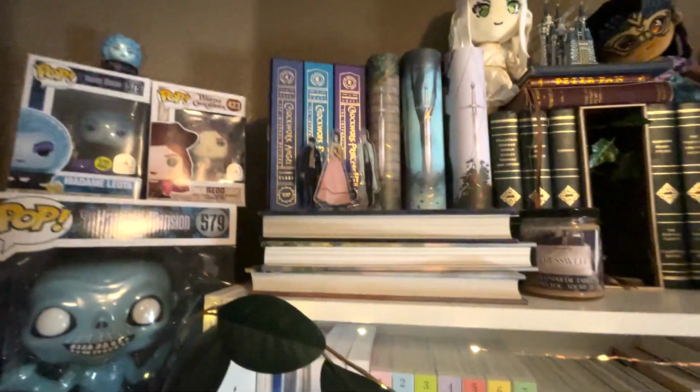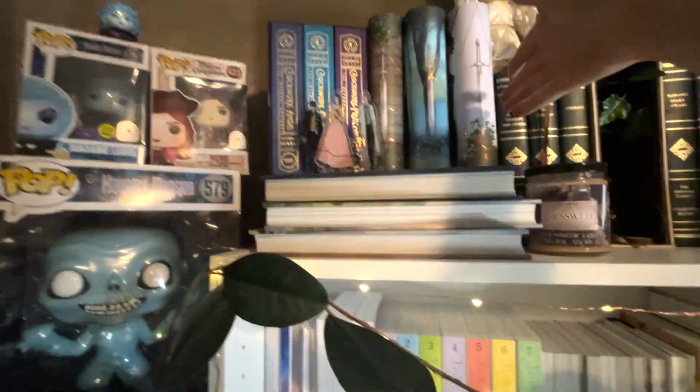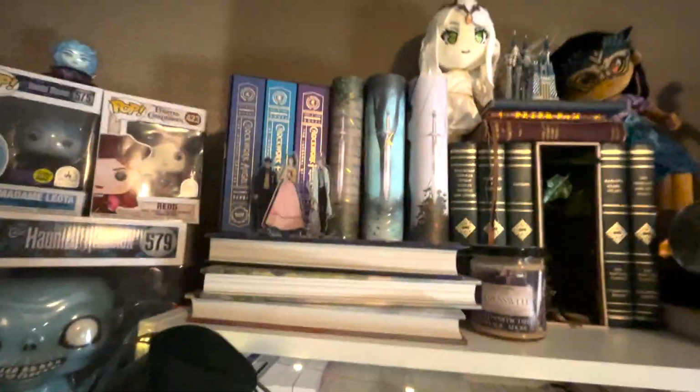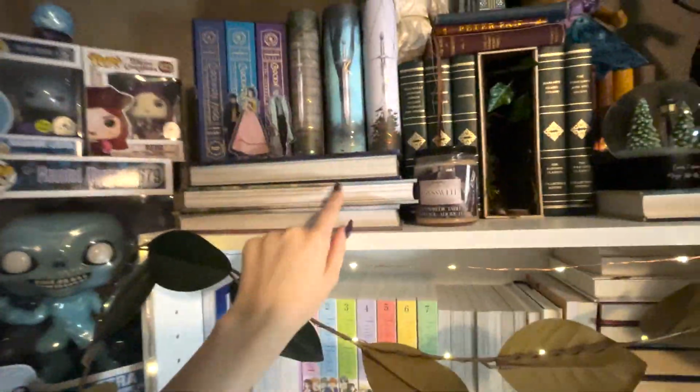I'm obsessed with Disney. Up here, which is more special editions, so the special editions of Clockwork. I have Serpent and Dove. I think these were the Fairy Loot ones. Yeah, they're really, really pretty. I have Gem Tessa Will. I'm not going to talk about these because I'm actually going to be selling those.